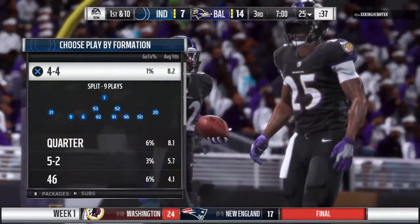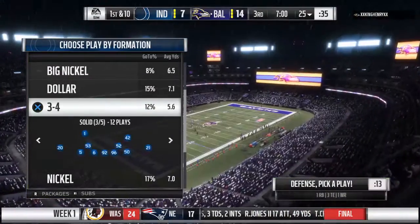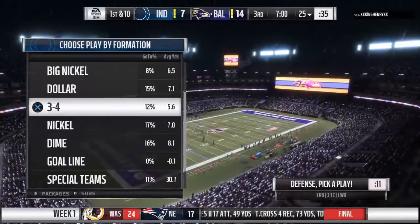Out come the Ravens now. They'll go on offense first here in this third quarter. They have the lead. Now they'll be looking for some separation here as we begin the third quarter.